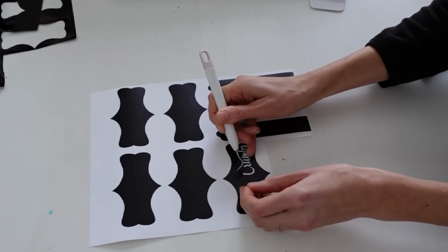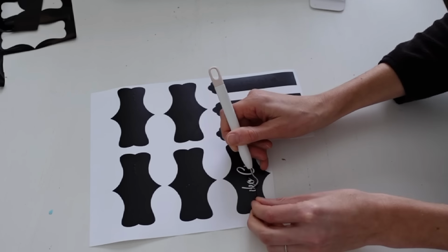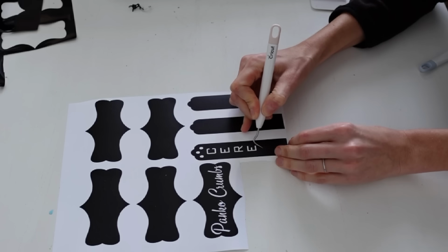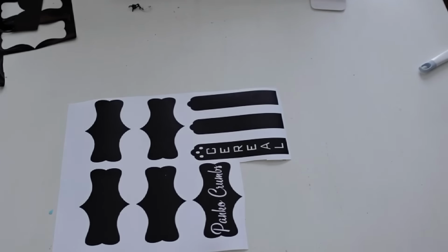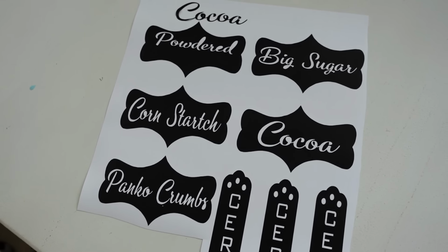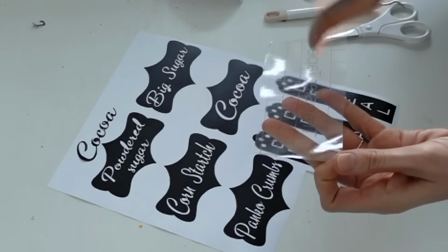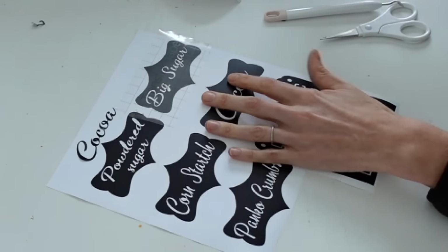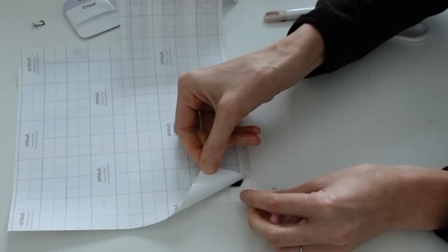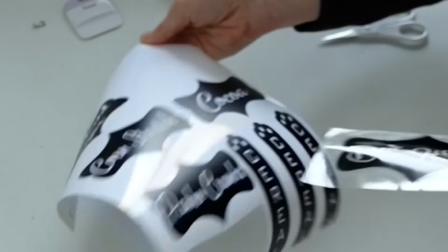Cricut has a couple essential tools that you can get, and I really like the weeding tool and the burnishing tool. It just makes things so much simpler. This little pick works awesome, and it's just so satisfying when all the letters are synced together because it just peels right off. So you're going to take your transfer tape just like we did before. You're going to burnish that on with your little tool, and then I like to flip it over and peel it off, and then you're going to put that onto your label.